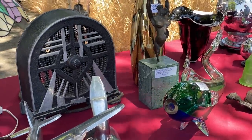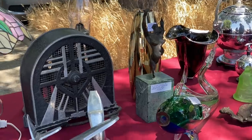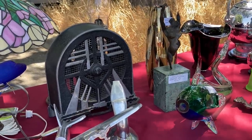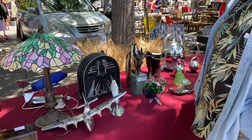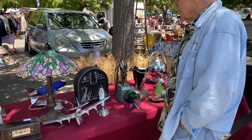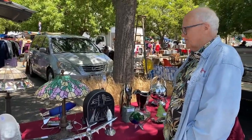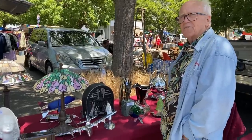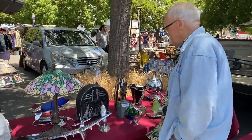Wow. People are scared to death of it because I tell them how much it is. Oh, well, how much is it? It's $350. $350? Yeah, and my guess is it's probably worth over $1,000 in the right marketplace. I used to handle a lot of expensive deco in Southern California, and this would have been up to $1,200 in our store. Back when things were going better.